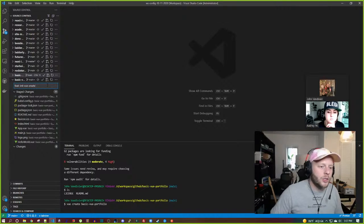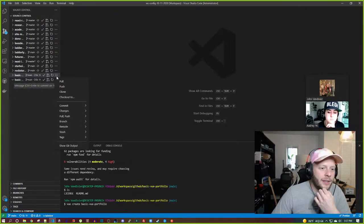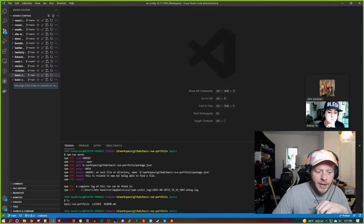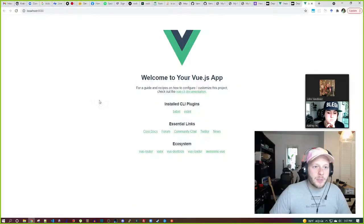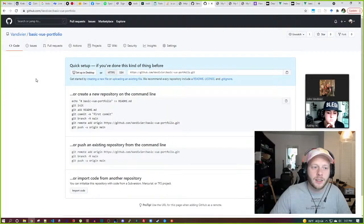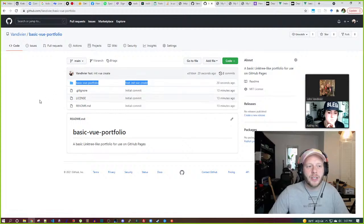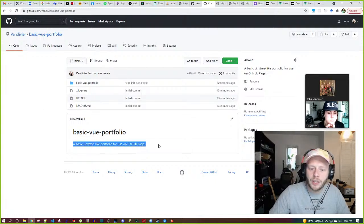In VS Code, you can press Ctrl+Enter, or Command+Enter on Mac, to get a quick commit from the sidebar, or you could also do the commands in your terminal. So that's pushed up. Double check on GitHub that it was received. F5. Bam, there it is, 20 seconds ago, init vue create. This is open to the world, friends. If you want to go look at that code right now, you can. But let's try and do the GitHub Pages piece of this bad boy.